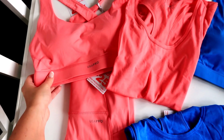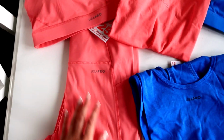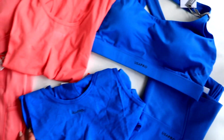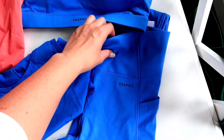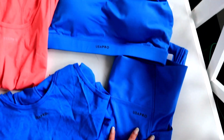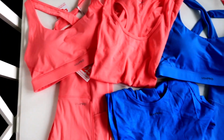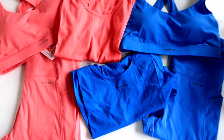So this is what we've got. This is listed as a raspberry colour online, but it's actually very clearly a coral colour, as you can see. And then this one is described as sonic blue. So they're both exactly the same everything, just a tank top, the high-waisted leggings, full length with the little pocket for your phone or iPod or whatever, and then the crossback body sports bra. So yeah, let's try them on and see how they fit. Everything that I got here is in a size 12, by the way, just for reference.